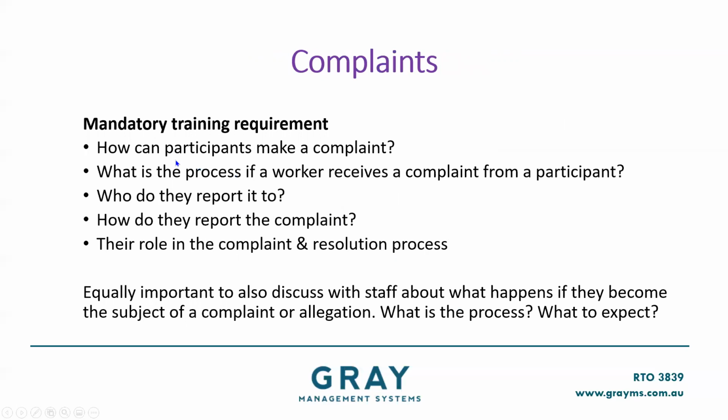Complaints, as I said earlier, like incidents, are a mandatory training requirement. It's really important to teach our staff how participants can make a complaint. What is the process if a worker does receive a complaint from a participant? Who do they report it to? How is it recorded? What is their specific role in the complaint and resolution process? Again, don't just give them the procedure, the policy. It will go in one ear and out the other. Spend some time with them, maybe do a follow-up little training series.